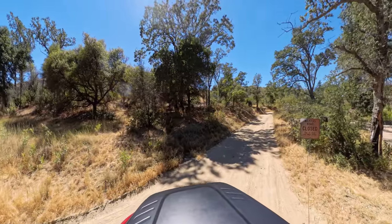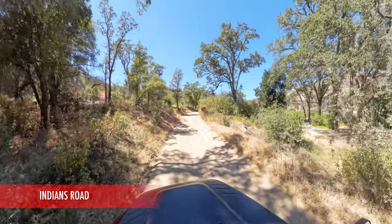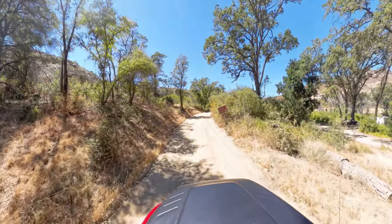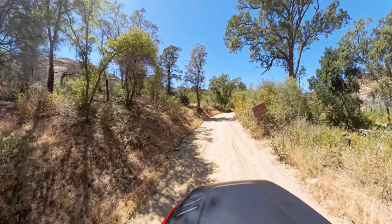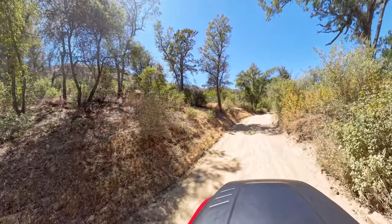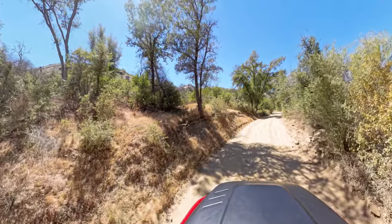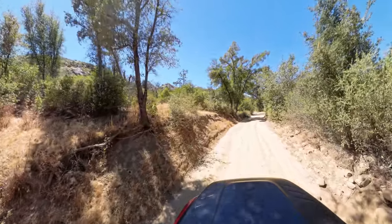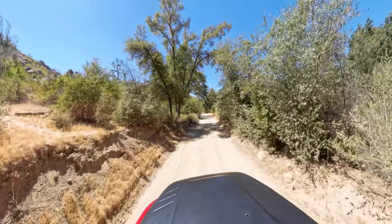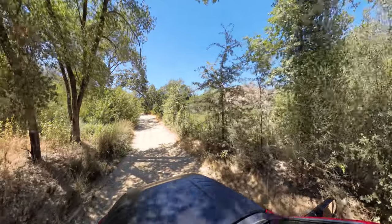Time to take a drive along Indians Road in Monterey County, starting here from Santa Lucia Memorial Park Campground and heading up to the Escondido Campground. It's about a 2.5 mile journey to the entrance, all on dirt roads, and from what I hear, it should be a beautiful drive. The road we're on changes names along the way, starting as Del Venturi and becoming Milpitas Road in some spots, but for simplicity, let's just call it Indians Road.